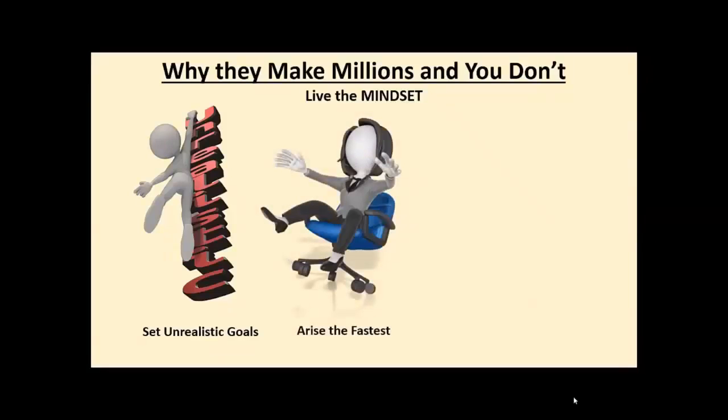Number two, luminaries realize that they're going to fail sometimes. Some things are just not going to work. Luminaries get up quickly and start the next process, the next item, the next what if. Luminaries do not sit back after failure and say, oh wow, this ain't going to work, I'm going to take a month off to regroup. Imagine if Thomas Edison took a month off every time he failed. We'd probably still be in darkness today. Arise the fastest. But here's the key one.